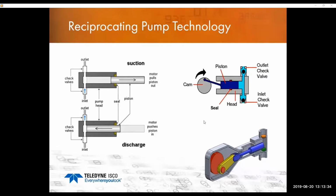This slide here has 3 different pictures on it, and the one on the far left shows you the parts of what would be considered a reciprocating pump. You can see on the upper one, the suction is created when the motor pulls the piston out, draws the fluid in from the inlet, and then as the piston pushes back, it pushes the fluid out the outlet. You'll see the blue arrows there. Very simple design, very easy to understand.